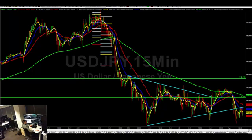I can't see this breaking out on non-farms day, especially not before the number anyway. So maybe you just hold a position, and if you're on side, maybe you could run a long position into non-farms. If you're on side, tighten stop to break even potentially. That's probably going to be my plan for dollar yen this morning. I think that's probably quite a good idea.